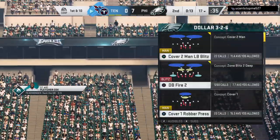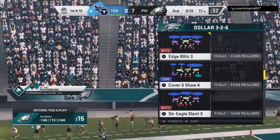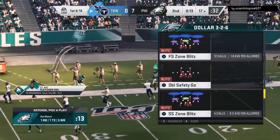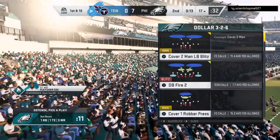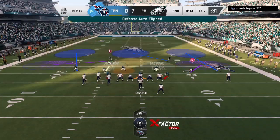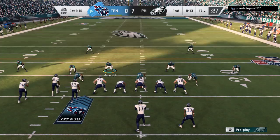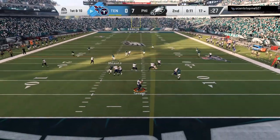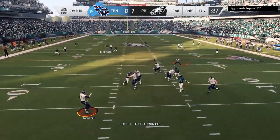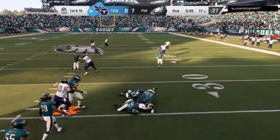First and 10 at their own 17-yard line. The Titans offense set to begin the drive. Time here for likely a couple plays if they want it, but with the field position what it is, maybe better suited to just sit on this one? I'm with you totally. I would sit on it and get into the locker room and start over.